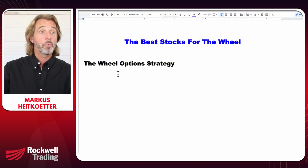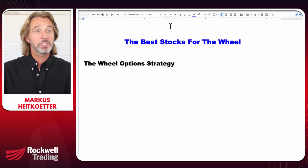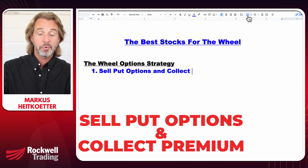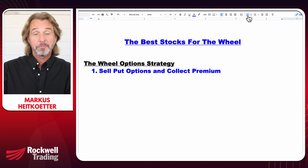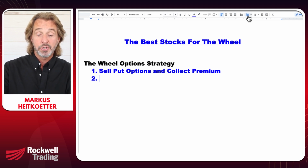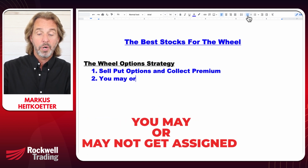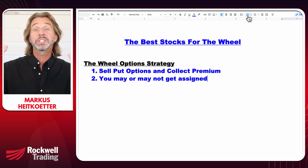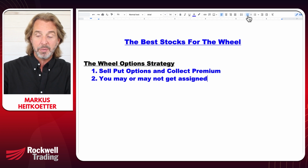And here is how it works. There's actually 3 steps to this, and step number 1 is that you are selling put options and you collect premium. Then, if the stock closes below the strike price that you sold, you are getting assigned. So you may or may not get assigned. Now, if you're not getting assigned, you're going back to step number 1. Super easy. And you're selling more puts and collect more premium.